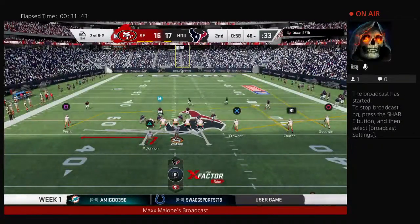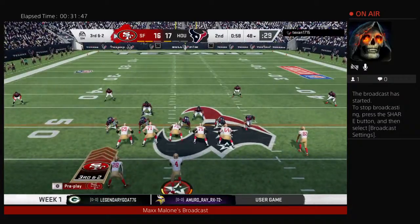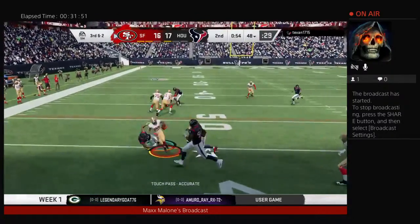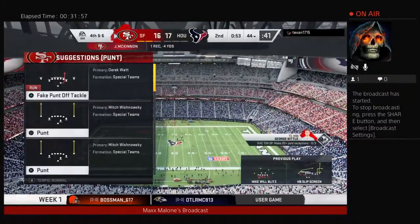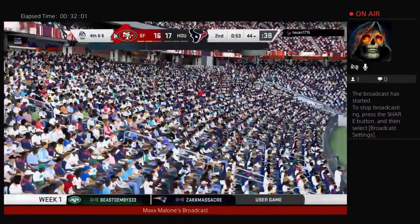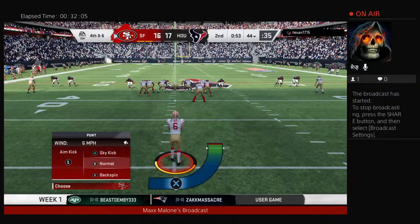Set. 3rd and 2. Watson. Screen play. McKinnon. And he got blown up. Losing yardage on the play back at the 44. That'll be a loss of 4 yards on the play. And it'll be 4th down. Here comes the 49ers punter now, as he'll punt it away for the 2nd time.